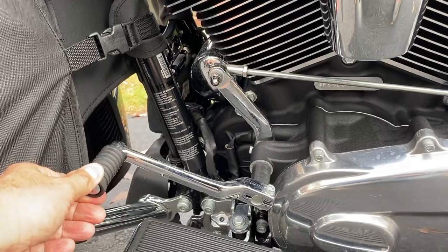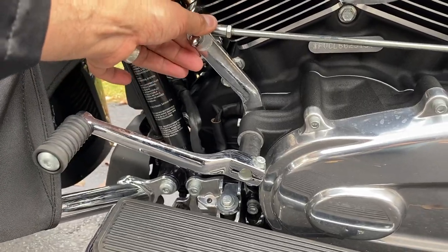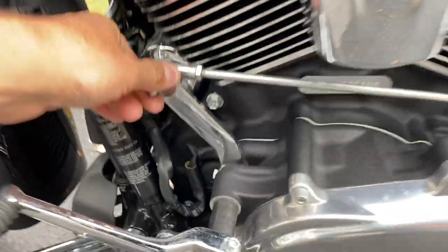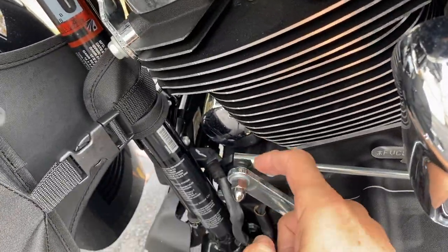First of all, while we're at it, let's inspect if there's any freedom or movement here. It's a new bike. It should have no problems, and it doesn't. I'm shaking it around and it's steady and no problem. So this one is going to be pretty much to prevent future or possible breakage of this linkage. Usually the biggest problem is over here, right here. Let me show you what item I got.